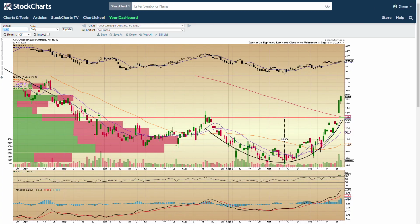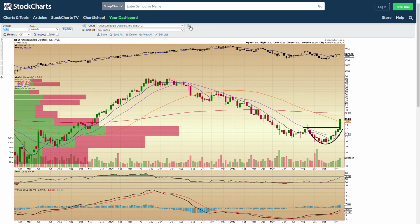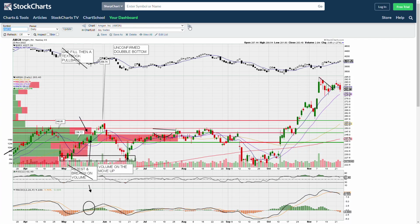AEO, this one we put on the list for Sunday, had this huge move this week off of earnings on Tuesday. Seen follow through on that candle on Wednesday. Really nice move up, strong MACD there. Really nice chart. I added the weekly chart for American Eagle as well. We have taken out the weekly 50. See if we can hold this move up. Nice weekly MACD. Very nice chart there, showing some strength.